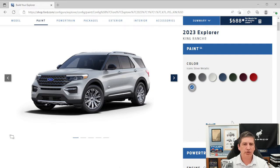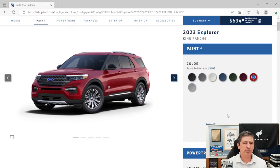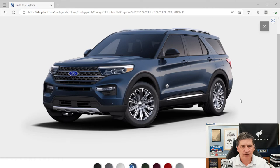So we're going to choose that red there for this one, for the King Ranch edition here. Actually, I'm going to pick the Stone Blue, I think. I like to pick a different color for every different one, so we can see the difference. There you go, King Ranch one there. We'll go with that color, and we're going to enlarge this a little bit so that you guys can see a little closer the different things that we're going to talk about.